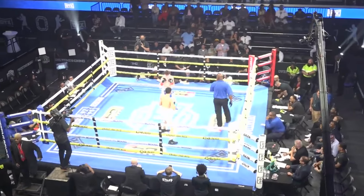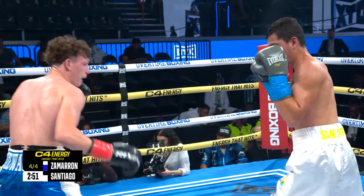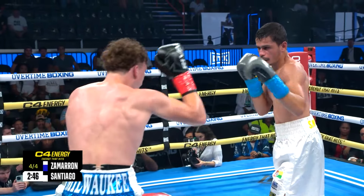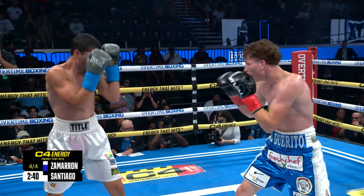Fourth and final round here in our opening contest between Javier Zamarron and Sebastian Santiago. You see the stands starting to fill up here at the OTE Arena, which is sold out once again tonight. And I think next week is almost sold out already. Ooh, good body shot there from Santiago.